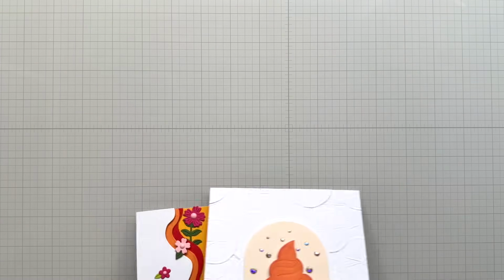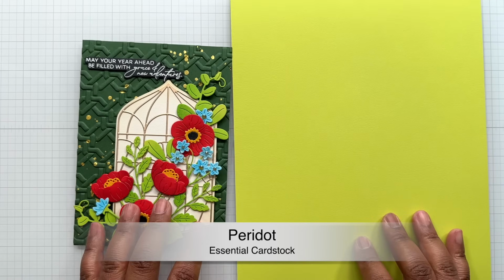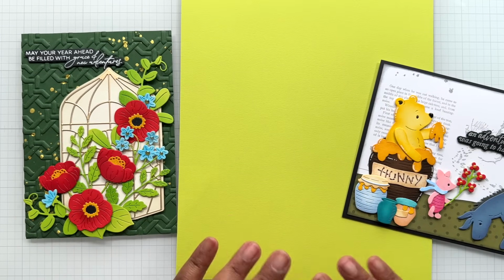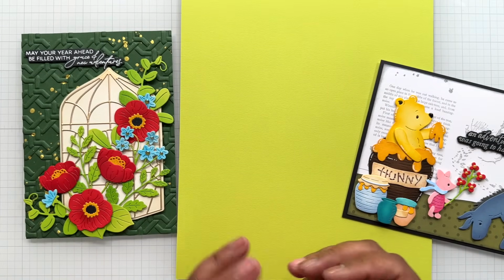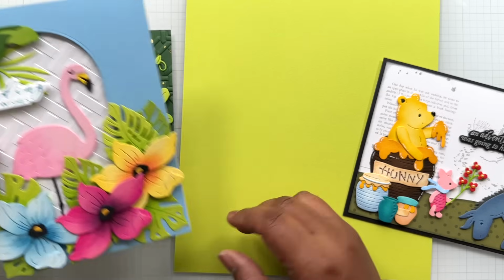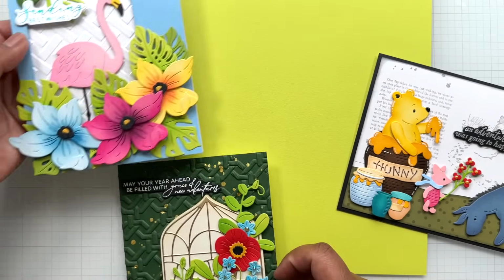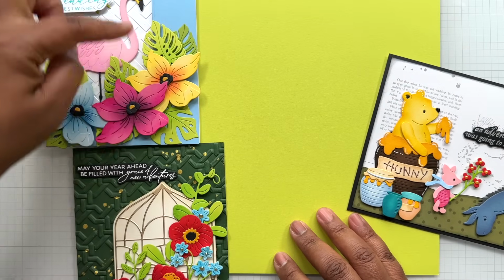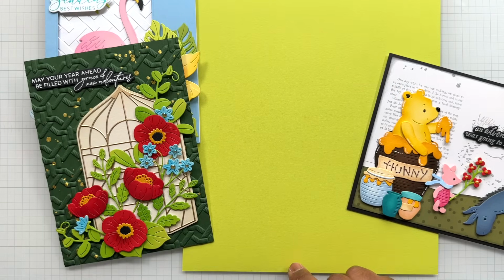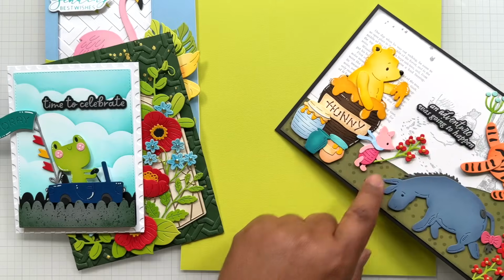Which leads me now to peridot. Peridot is a bright green, but she can take ink blending and then tone into the easiest, quickest leaf. Love, love, love. Here are examples of me using peridot over and over again. Here with the flamingo, heavier ink blending for the leaves. Here with the frog.